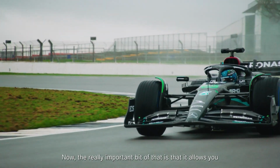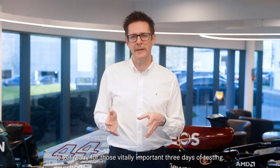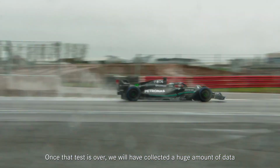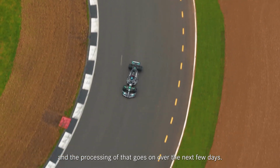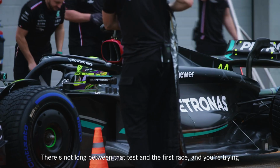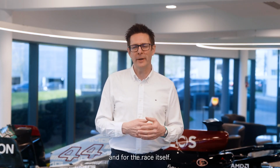Now, the really important bit of that is that it allows you to get ready for those vitally important 3 days of testing. Once that test is over, we'll have collected a huge amount of data, and the processing of that goes on over the next few days. There's not long between that test and the first race, and you're trying to learn as much as you can to be ready for qualifying and for the race itself.